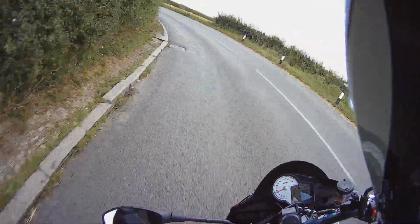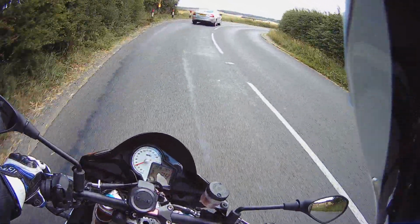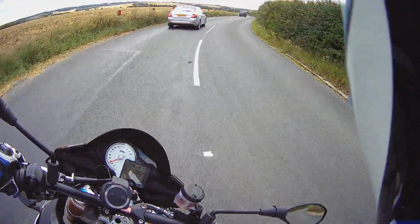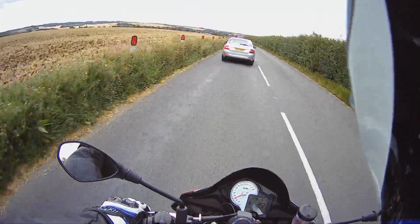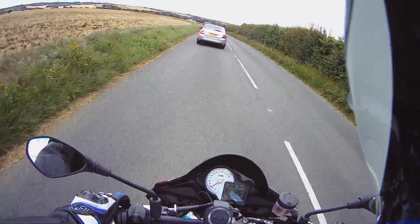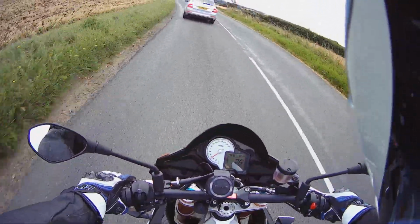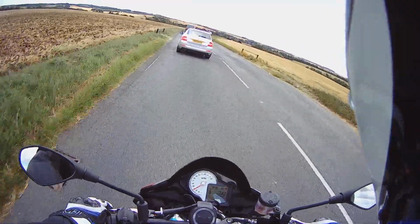And you can hear the V4. The power range and torque is fantastic. I've always ridden supersports, and I wasn't sure whether I wanted to get a V4. I'd heard a lot about them, good things, bad things, but the torque range is fantastic. The torque is absolutely outstanding.